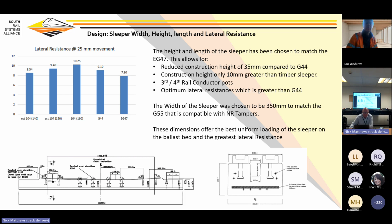But then when we did it at the same height as an EG47, it reduced the lateral resistance down a little bit, but it's still greater than a G44. So rather than having two sleepers, we actually had a consensus to go for a sleeper the same height as an EG47. So it's not quite as much lateral resistance as we possibly could get with a fuller depth sleeper.